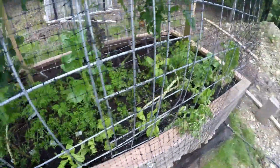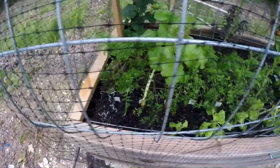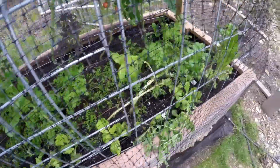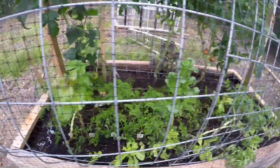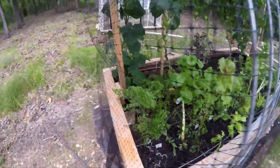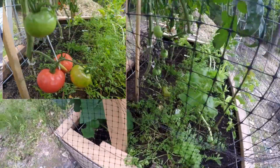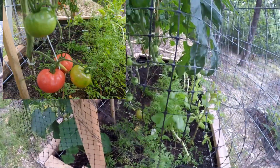Got a few carrots growing in the middle there, I don't know. I left the board on top of them too long, and I don't know when to dig them, don't know what to look for. I've never grown carrots before, but this is my attempt at it. Got to clean this thing out and get something else growing. There's where I harvested 2 ripe tomatoes this morning out of that batch there.